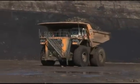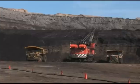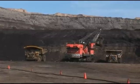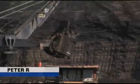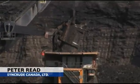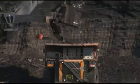These massive trucks, weighing up to 400 tons each, are harvesting Canadian oil sands, a naturally occurring deposit of oil, sand, and water found in Alberta, Canada. That truck will have 400 tons of oil sand, which will be 200 barrels of bitumen, 200 barrels of oil.